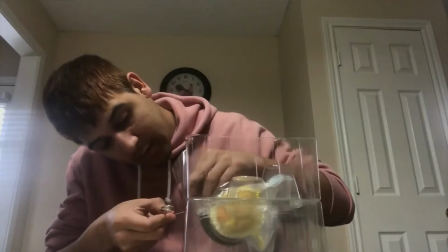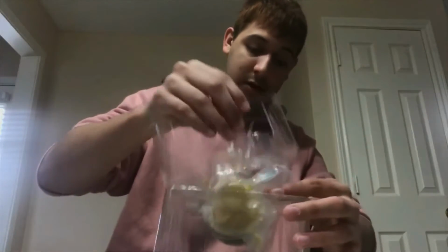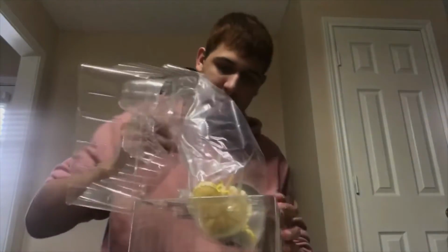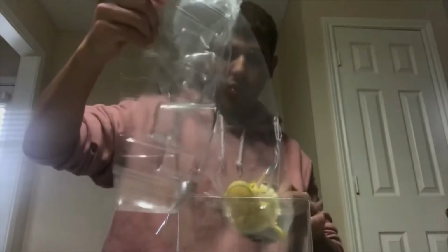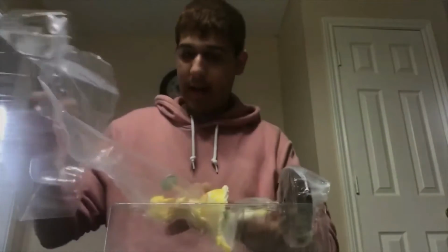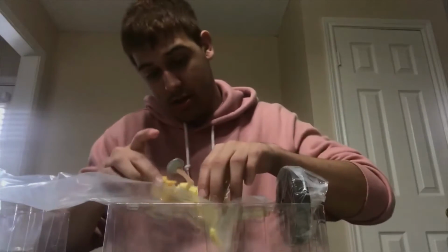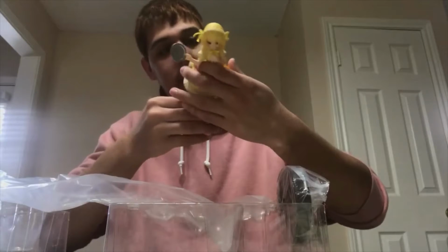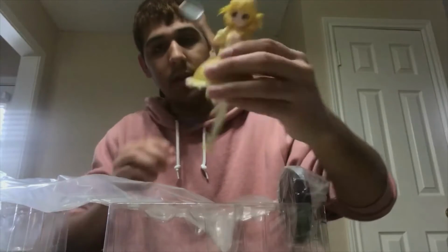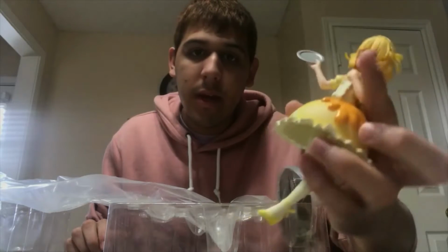Sorry for making noise, guys. There you go. Oh, it's surrounded by plastic. I did not see that tape. How come I did not? Alright, let's look at the figure. This is the badass figure. Oh man, this is really badass.